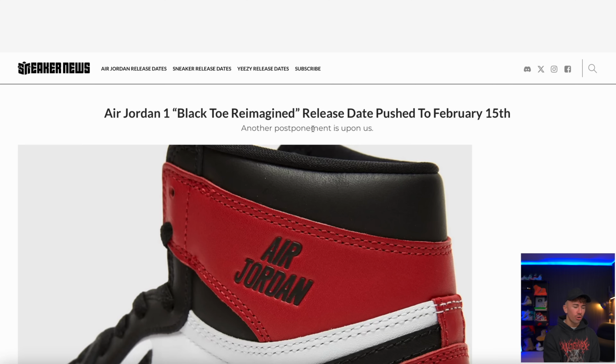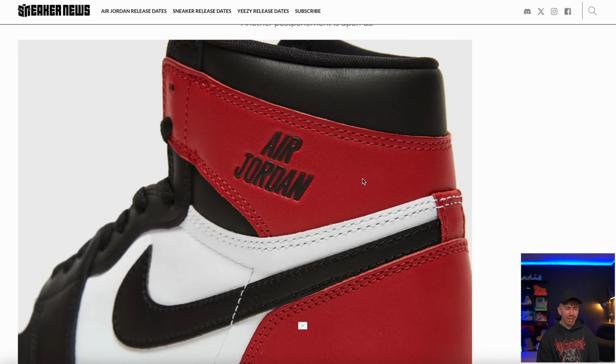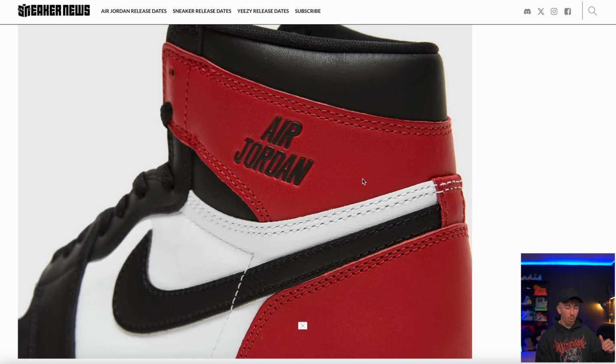Also dropping in February, a pair of shoes that has been pushed beyond belief. I've never seen a pair of shoes delayed this much, but it's the Black Toe Reimagined Jordan 1 Highs. I think these were originally supposed to drop late January, early February. Now they've been pushed to literally the day after the massive Bred 85 release, which is February the 15th. An interesting move because I feel like these have kind of already been cooked. There's so many pairs available for a very reasonable price on the aftermarket. I think they're about retail price on places like GOAT and StockX.